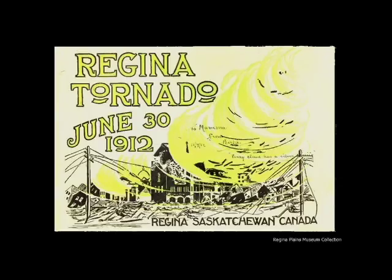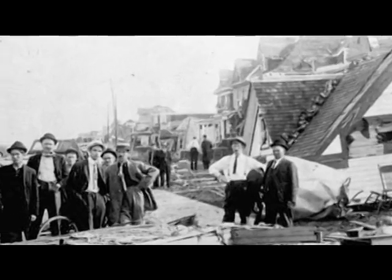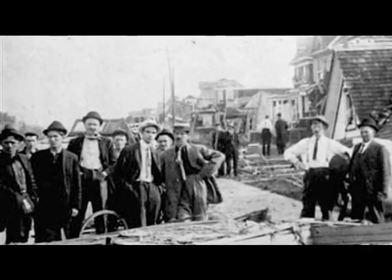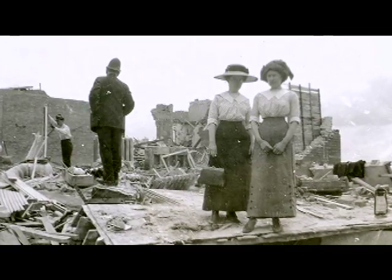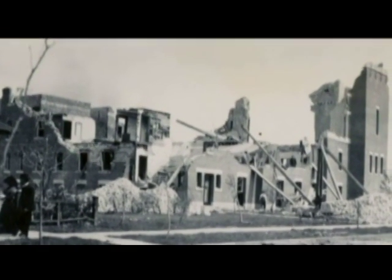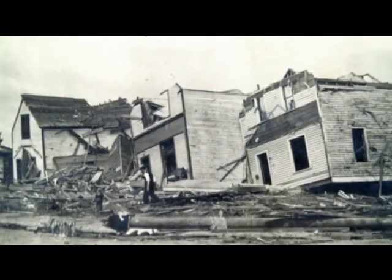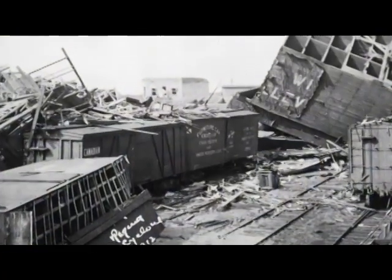The tornado of, I believe, 1912 traced an interesting path across the city. It came in from the southwest and came kind of straight up Lorne and Smith Streets. It severely damaged the library, which is in the spot of the current library, Knox Metropolitan Church, and you can still see the traces of the rebuilding there. And then it continued to head north across the tracks and into the warehouse district here.